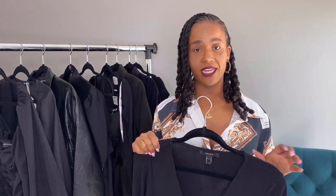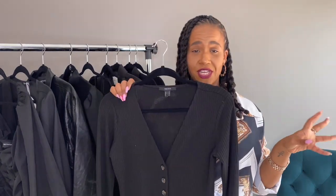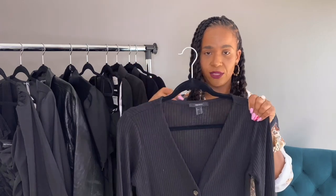Last piece is also a dress that I had in my closet, and it's from Forever 21. I try to stay away from Forever 21, but sometimes I find so many gems. Like in my last video, I had that white blazer from Forever 21. I find so many gems in there, and it's affordable. What can you do, right? I've seen this dress many places, so I'll try to find similar ones below.